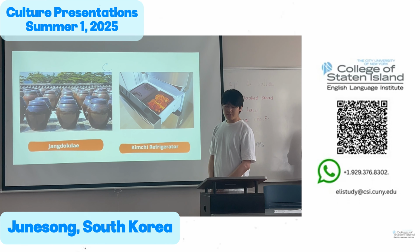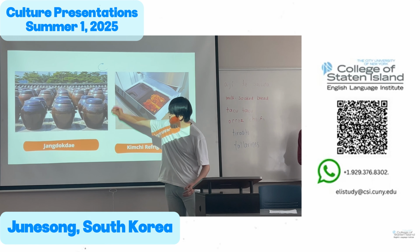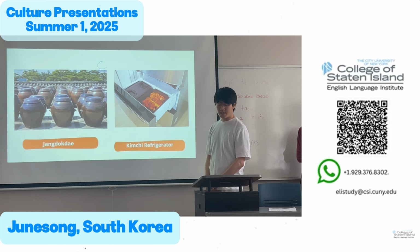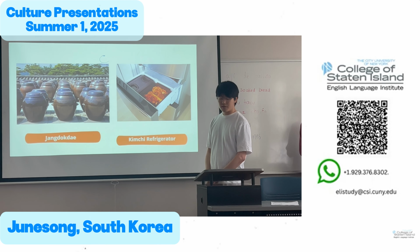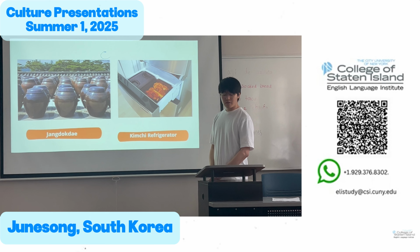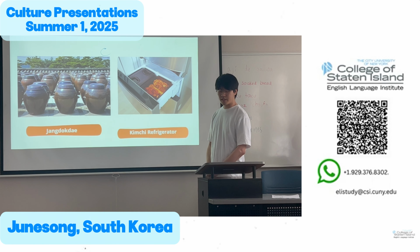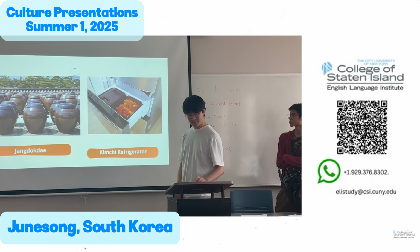And Koreans use special clay jars called jangdokdae to store and ferment these kinds of foods. Jangdokdae are large, breathable pots traditionally placed outdoors in the garden. They allowed air to circulate while keeping the contents cool and protected, making them ideal for long-term fermentation.